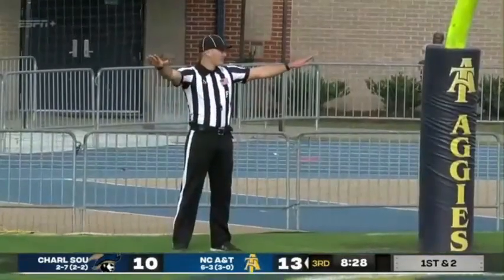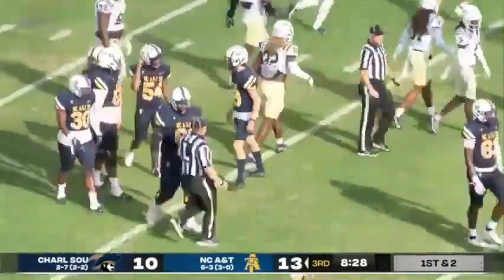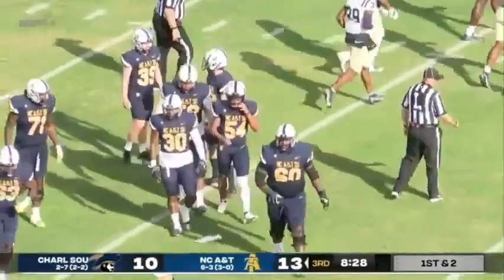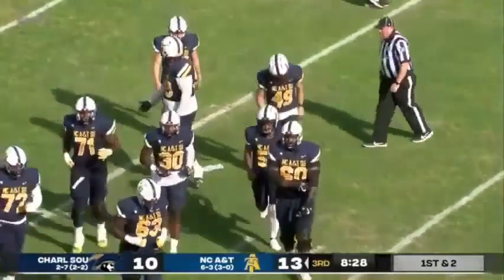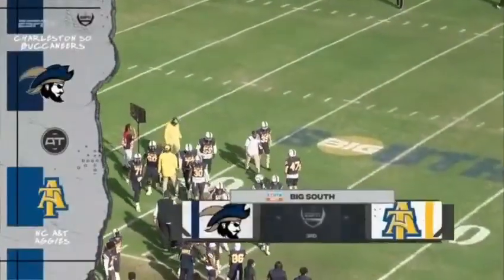As Andrew Brown shanks that one. And it remains a field goal differential in this ball game, as we head to a timeout in Greensboro. Bashaw Tootin finds the end zone, and the Aggies take the lead.